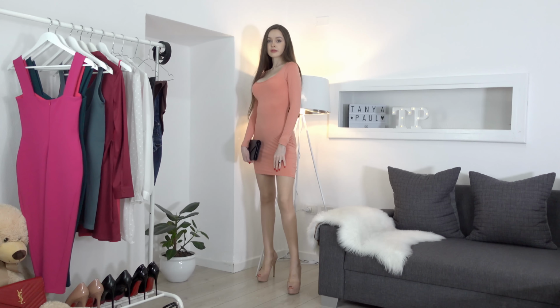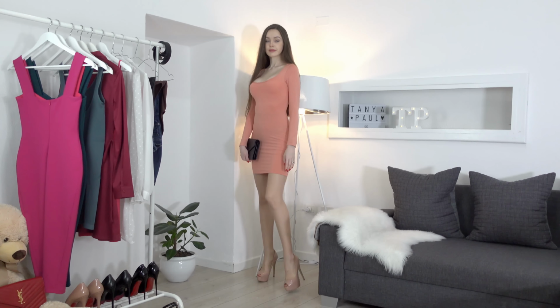And that is why I chose this beautiful orange pink dress that, by the way, I showed you in one of my recent videos. The material of this dress is stretchy, which makes it fit you perfectly fine. I opted for the cream color peep-toe heels to make myself look even taller. I picked my black YSL clutch to complete the look.